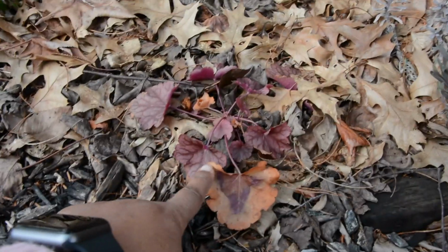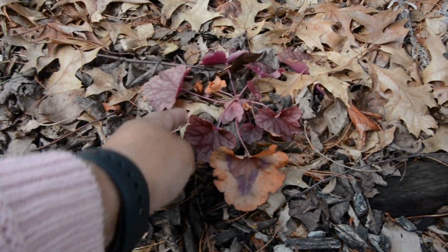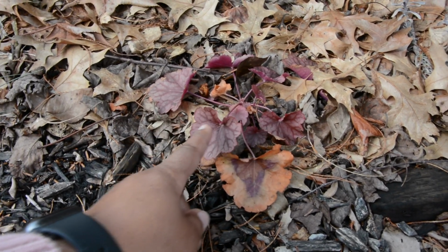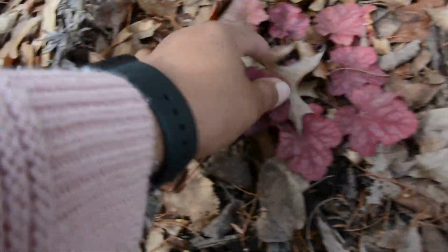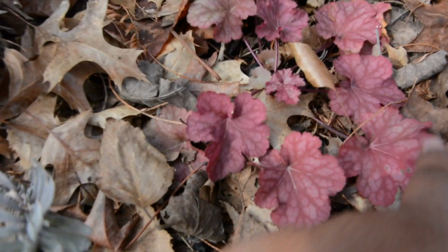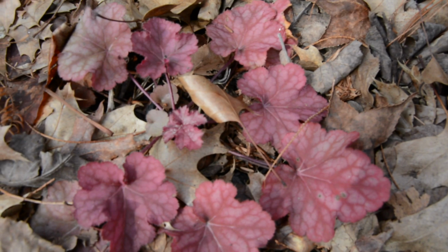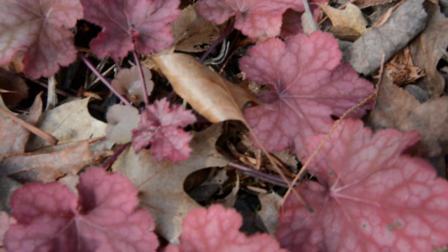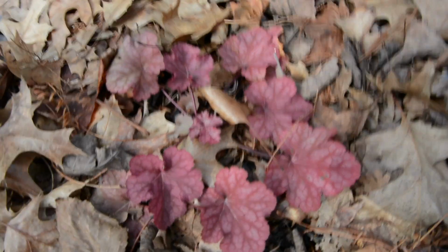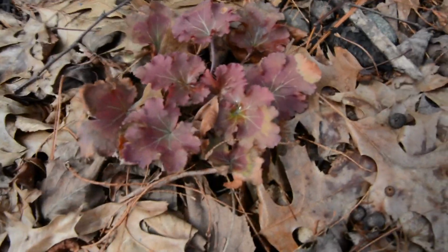I only had a few that had this bright reddish color. So I have this one, and then there's one next to it. It's got new growth on it too. Oh my gosh, it's so cute. Look at that. It's so cute. Adorable.